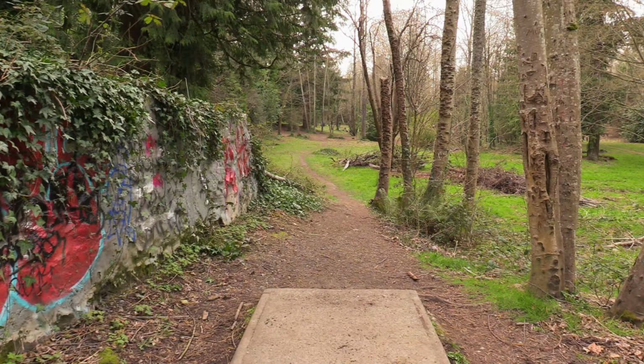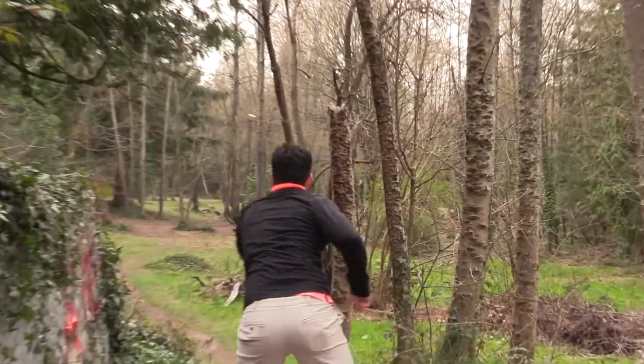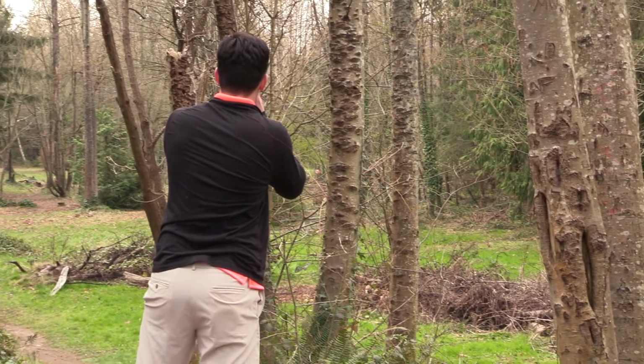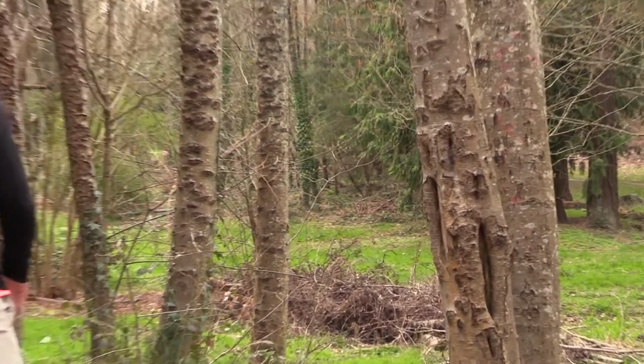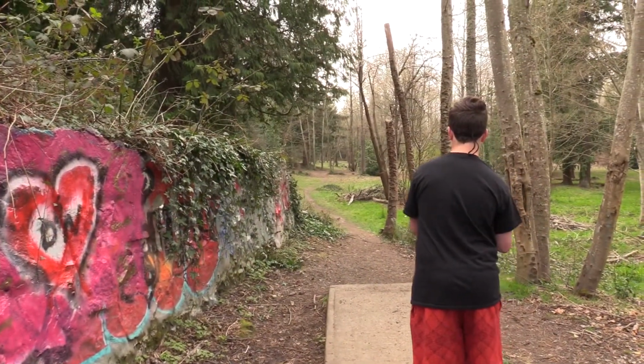One stroke difference between Tyler and Joshua again. And this is a hole that players who have played Seatac will never forget. I mean, you've got the graffiti wall there to sort of make it stand out in your mind, but this is a monster. This thing is really treacherous, and Nathan's going to find out how treacherous it is.